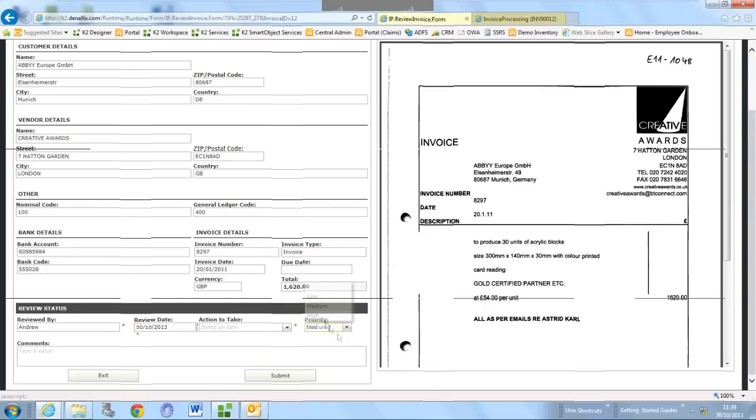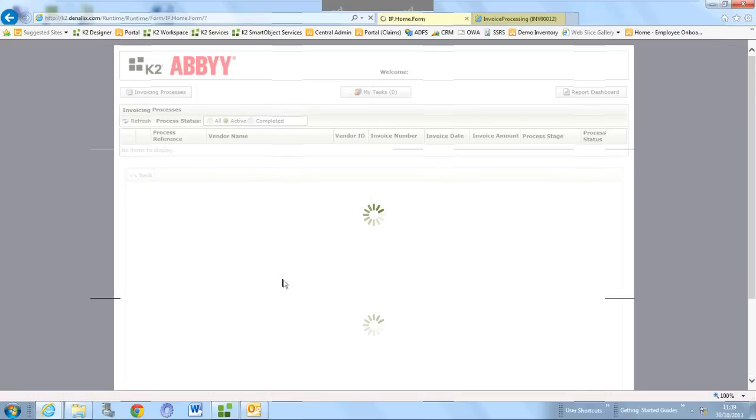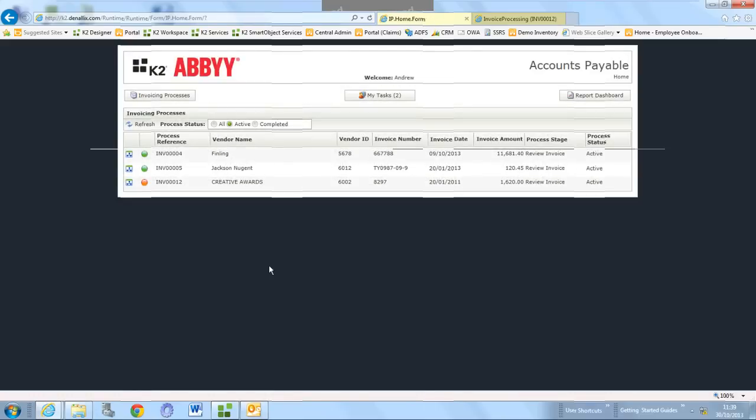So maybe I can change my process to a medium. I'm going to say I'm going to approve it, and this looks okay to me. Okay, so what I'll do is I'll submit that off, and what that will do is we'll go and complete this step within the workflow process.